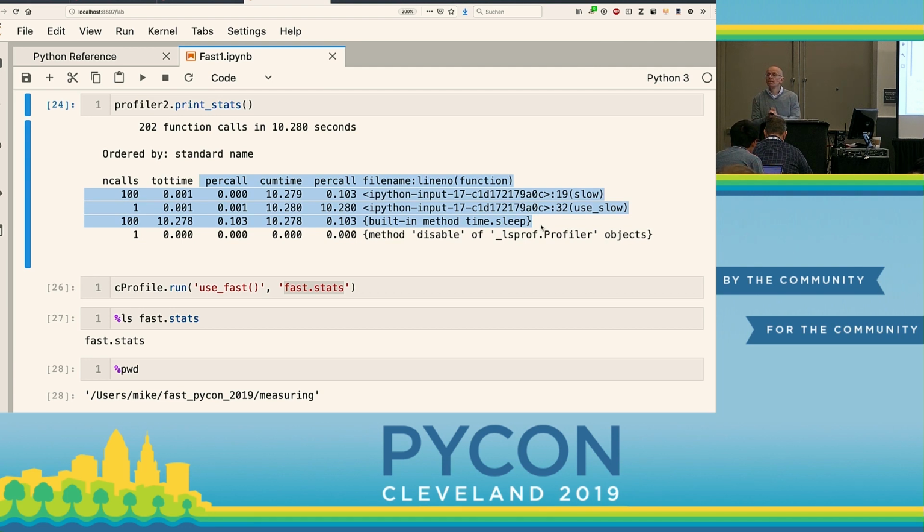Can cProfile take the average of multiple runs, like timing? As far as I know, you have to do it yourself. So you have to run it yourself, and then you can write some tooling around it. You will see we use prun. The next one is one of the notebook tools that gives you a much higher level and much less effort approach to do these things.